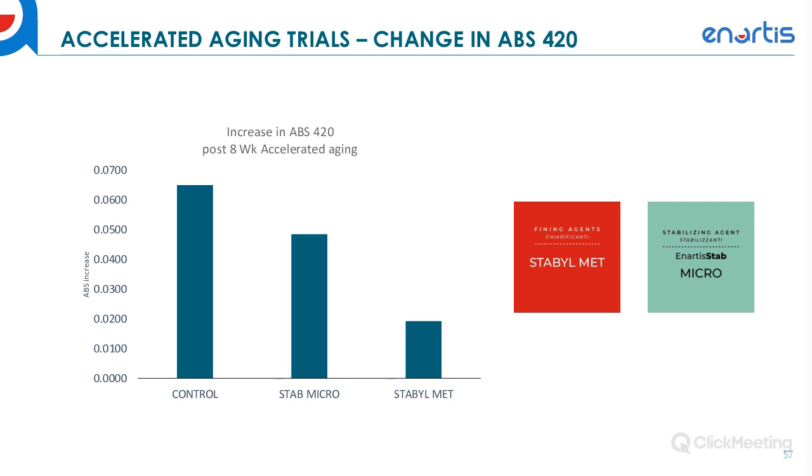Similarly, we looked at the increase in 420 or the increase in browning in those same wines. And what we found was a similar trend. Stab Micro had an added benefit of decreasing the amount of browning, and stable met had a significant impact on reducing the amount of browning in that Riesling.